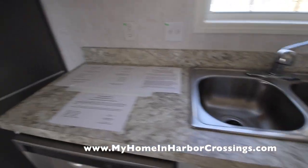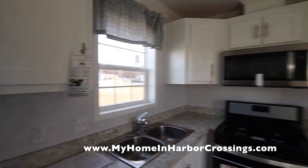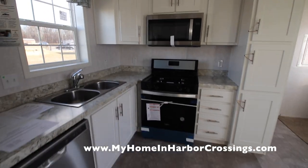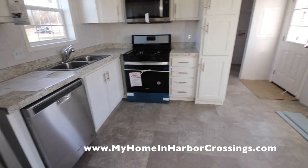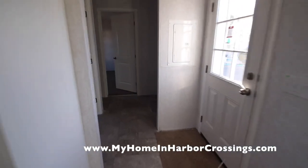Here's the double sink for the kitchen, double bowl sink, I should say, for the kitchen. And here's a view from this. And you'll see the little rubber bands, that's all for helping the travel. So when it's bouncing down the highway, everything has a little bit of give.